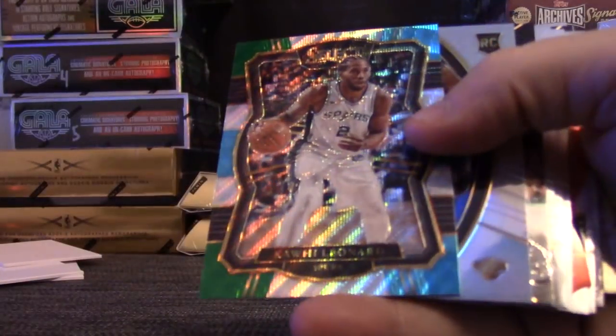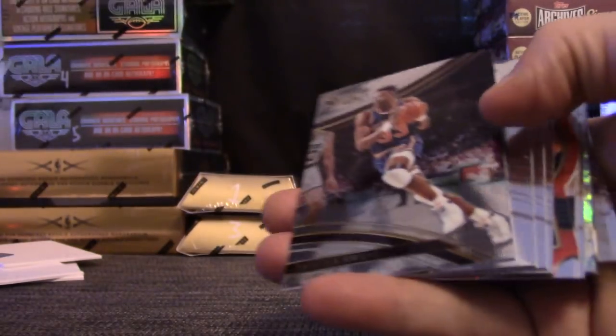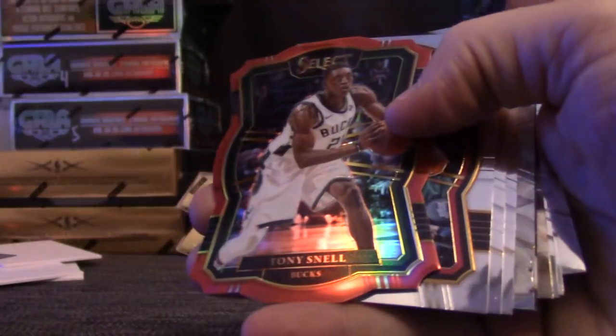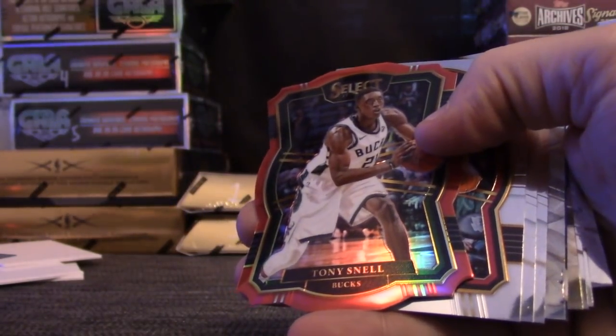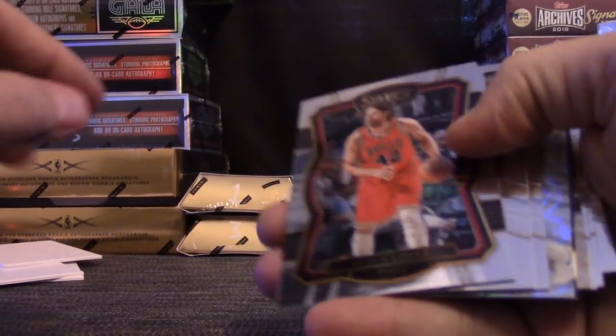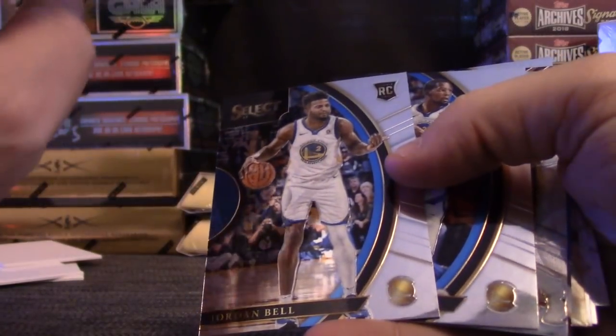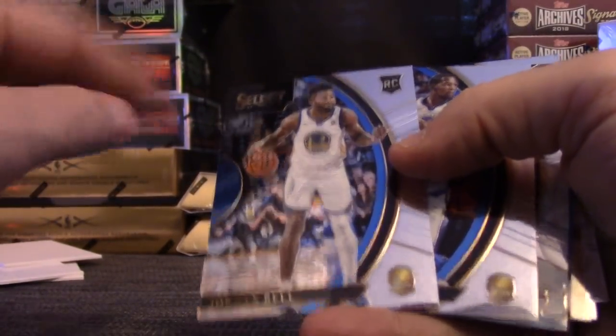Semi Ojeleye. Kawhi Leonard. Jalen Jones. Where are the autographs? We got two relics. You get at least one autograph, right? Tony Snell. I thought it was two and one. We got two autographs in the first one. I can't remember the Select layout. Might be just three hits with at least one autograph.